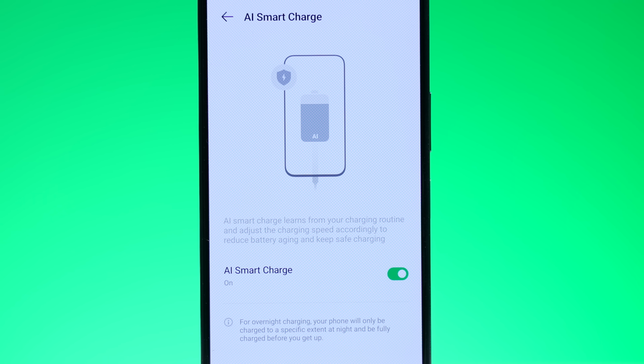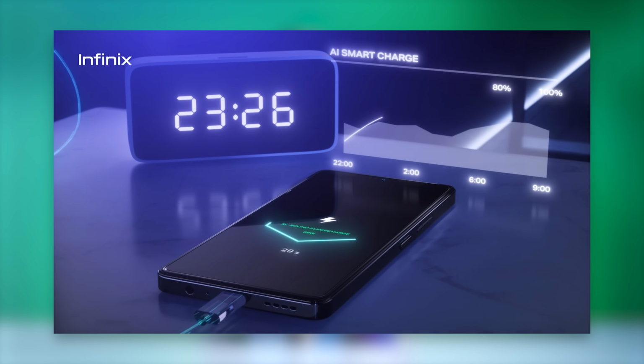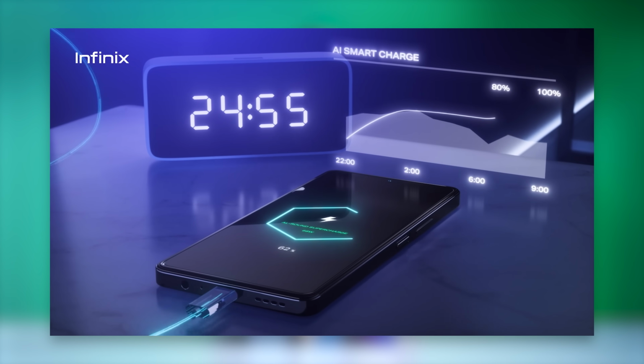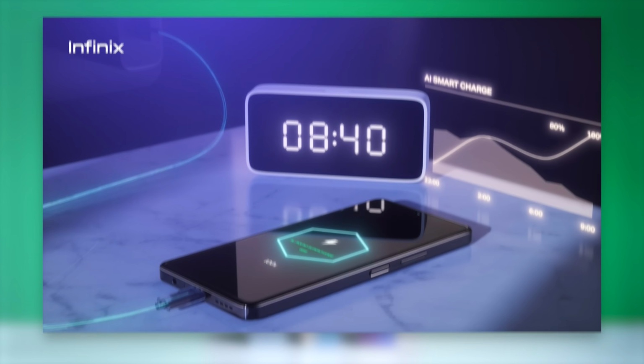We've then got AI Smart Charge, which uses AI models to learn your phone usage patterns and predicts when you'll go to sleep and when you'll wake up. It then charges the battery to 80% overnight, pauses charging and resumes just before you wake up so that you have a fully charged phone in the morning without impacting battery life.